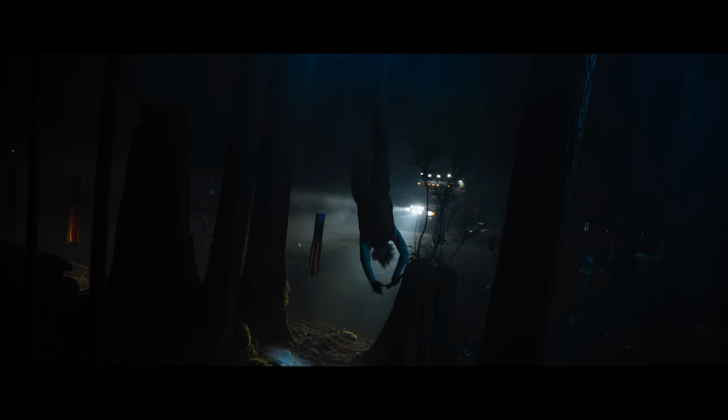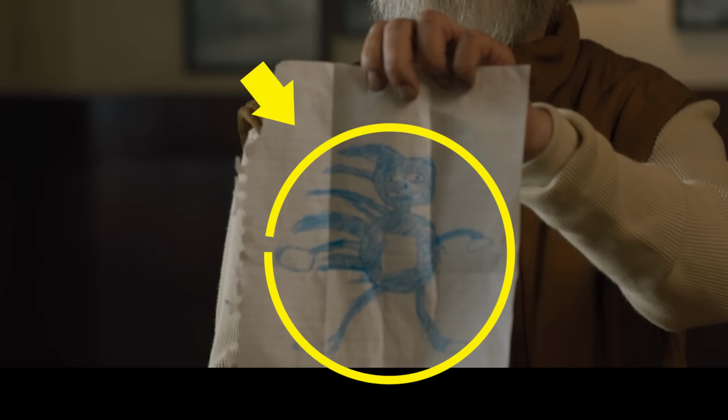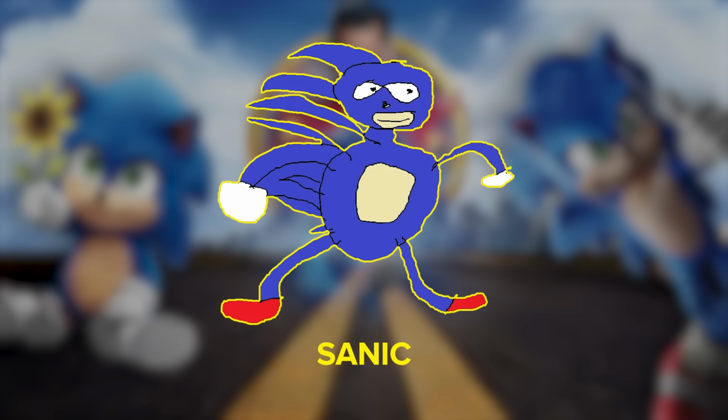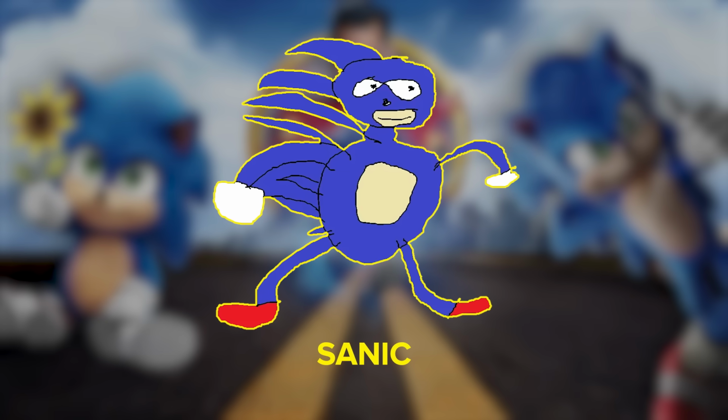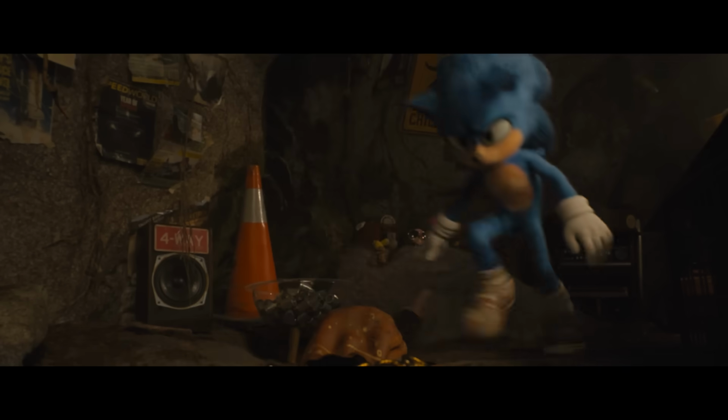And his drawings of the mysterious superfast creature, who he refers to as the Blue Devil in Green Hills, is more than just a poor representation of Sonic. The drawing is actually a reference to the meme Sonic, which is a pop culture phenomenon and name given to a similarly poor illustration of Sonic passed around online. And we didn't forget about the drawing that Sonic himself shows us earlier in the movie.